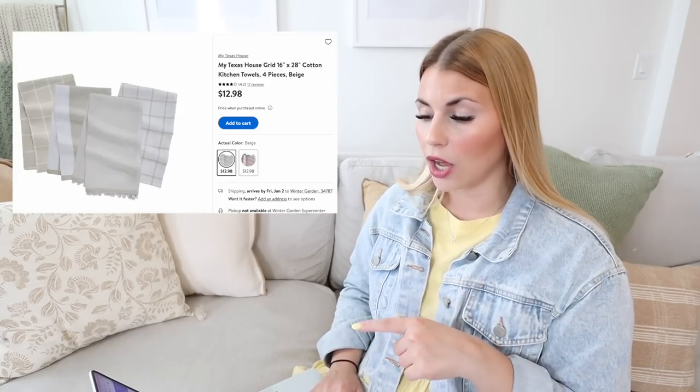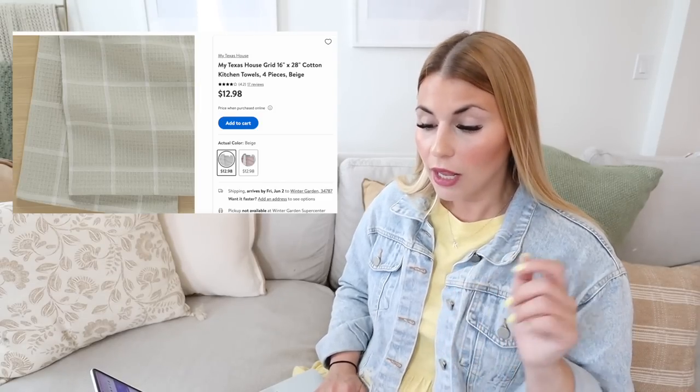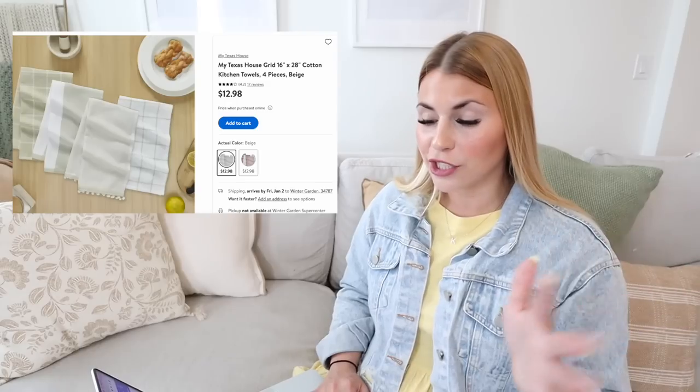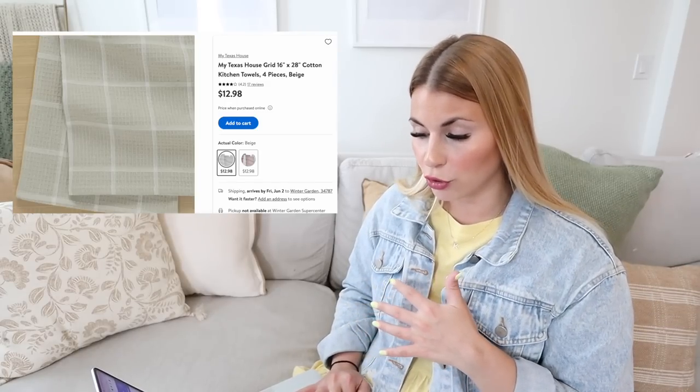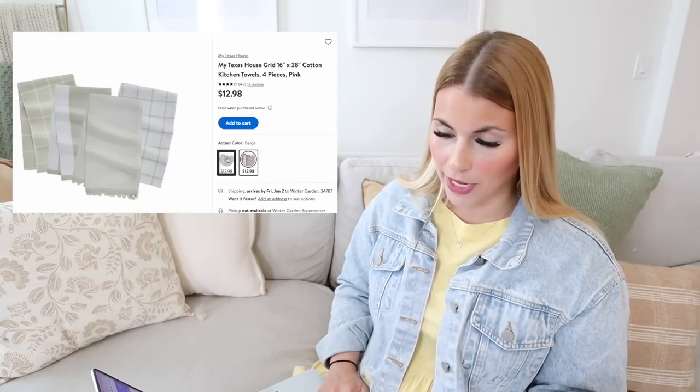So this is the cotton kitchen towel set. You get four different towels and they're just great neutrals. I also love a good waffle knit. I love how some of them have little tassels. I just think the variety here is really great, and these come in two different colors. They come in a mauve pink for $12.98 or the beige, so two different options.